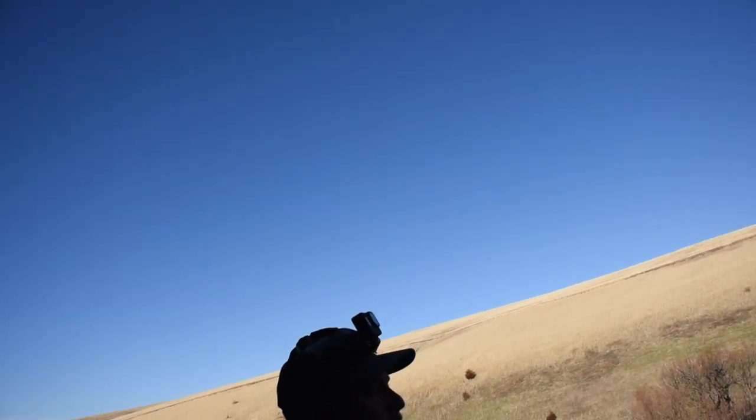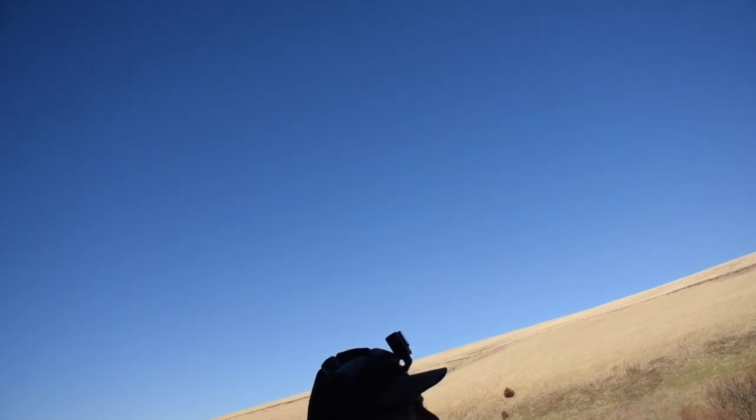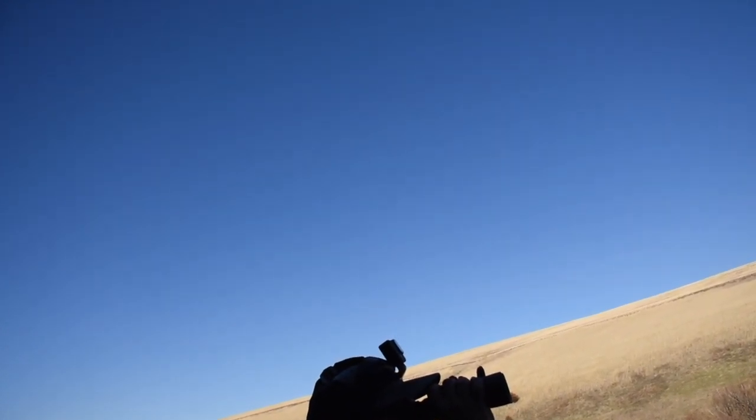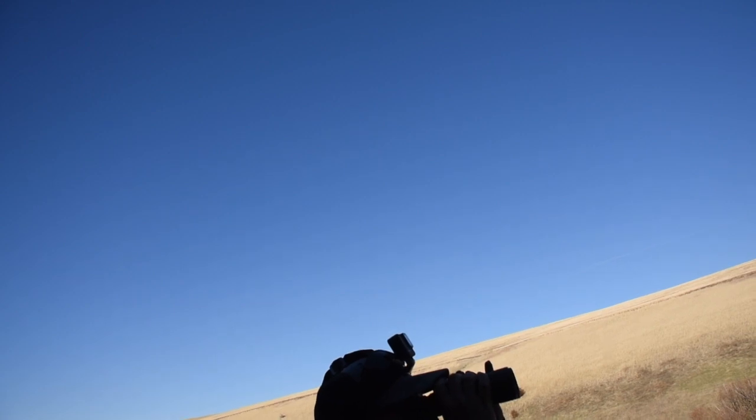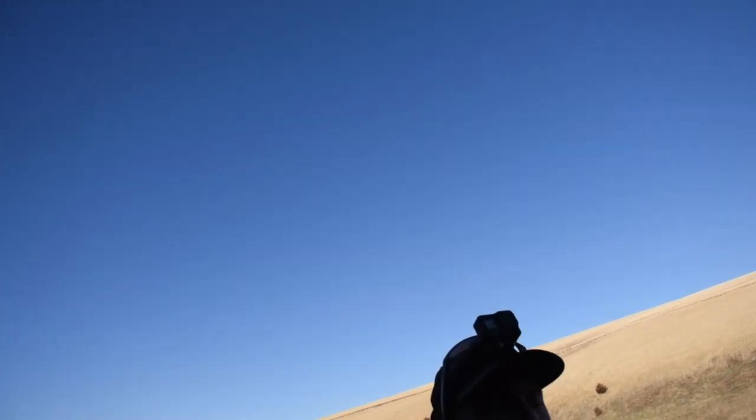Did he see us, or no, he's just chilling? He's just cruising up there. Do you think that coyote's gonna bump him? I don't know which way the coyote is going. To the right. Oh, I was hoping we were gonna maybe get to shoot him. I thought it was gonna turn into a coyote hunt. We can turn it into a coyote hunt.